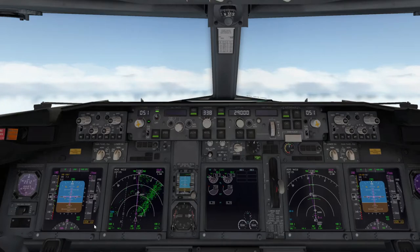There it is. You'll see it's in yellow. All we do is click STD, and it's set to go. All right, so we are on our way, folks.